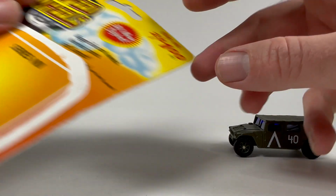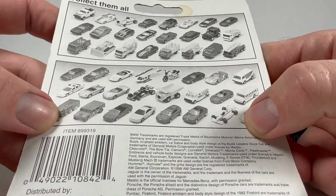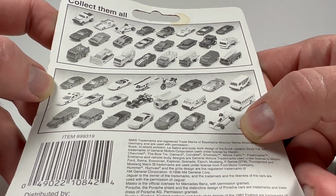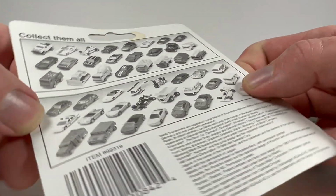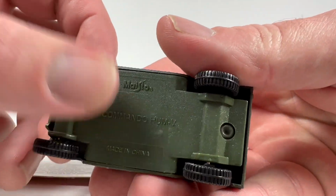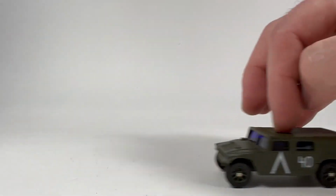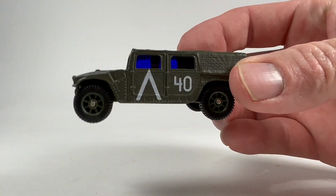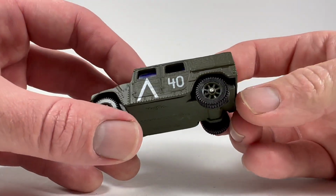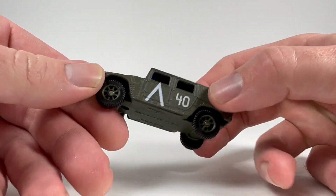Oh, by the way, if you want the card Speed Wheels, it shows you a bunch of other castings, and clearly these are all, just by looking at this, Maisto toolings, so it's pretty obvious what's going on there. And it should probably say Maisto on the base, and it does. It is a plastic base, metal body, but actually a pretty cool little die-cast piece. Not a bad little tooling, and it's kind of neat.